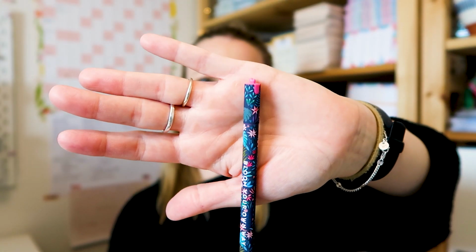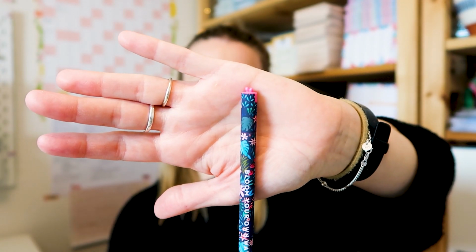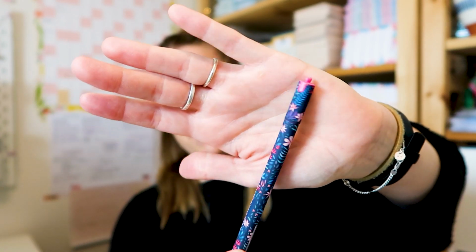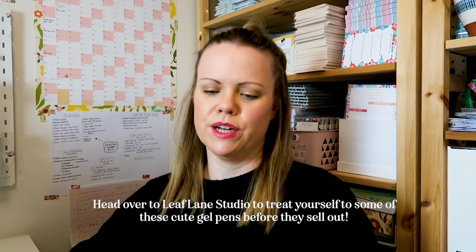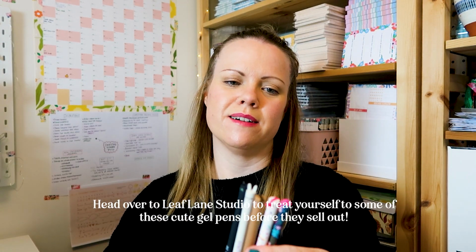I have this one which is Flora and it's got a little heart on top, and this says "Bloom your own way," and this is turquoise ink. They're all £2 each over on Leaf Lane Studio.